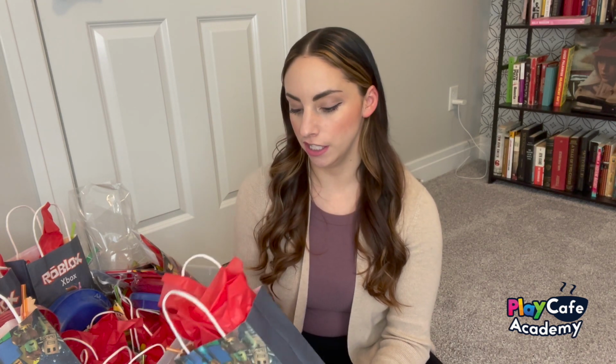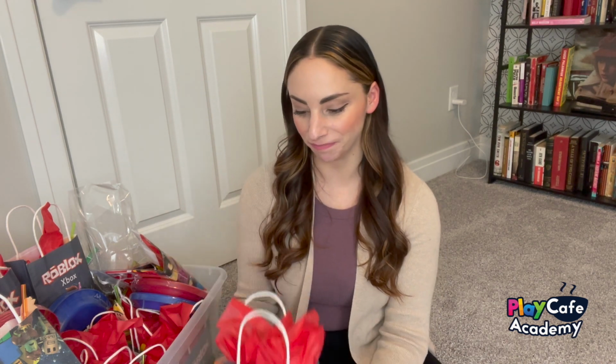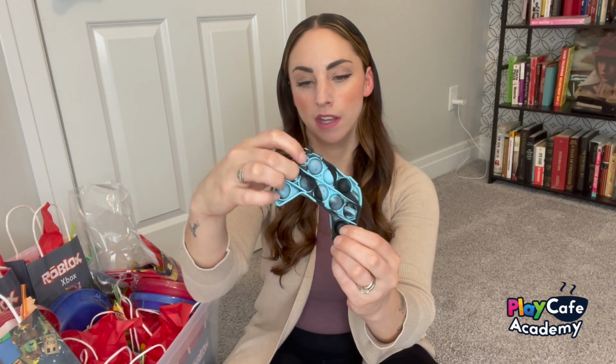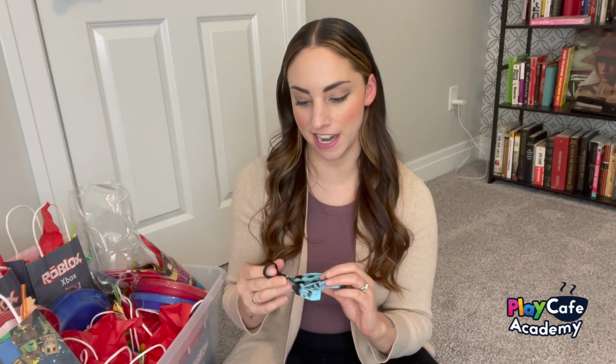So inside of this tote, I have all of his favors. So he's having a Roblox party. Inside of it, I got these on Amazon. So just to give you a little preview, I don't like to do any of those cheap little toys, but what can I say? 7-year-olds really like them. So I got these little poppets that are video game controller shaped. So he really wanted these. The poppets are super popular with kids in his class right now, and they can kind of hang them from their backpacks. So inside each bag is a little poppet.